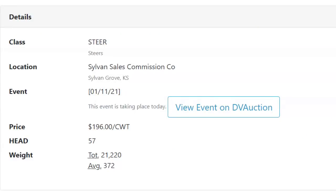How about your little market with the big prices? Toby does a good job there, and you know, this may not be the highest price on some Pee-wee calves, but he had the biggest bunch that I saw anywhere, so I'm going to talk about them. Sylvan Grove, Kansas, Sylvan Sales Commission Company, 57 head of little 372-pound Pee-wee steer calves bring $196, guys. There could be some bring over $2, but that's not bad. That's pretty close, but that's a big long string of little Pee-wee calves, and they have them there at Sylvan Grove, Kansas. You might want to look around a little bit and pay attention to that sale, because they do a good job.